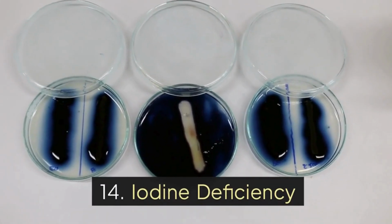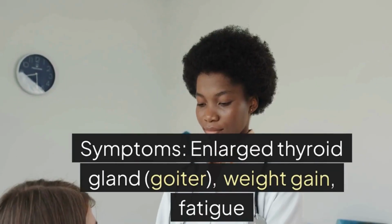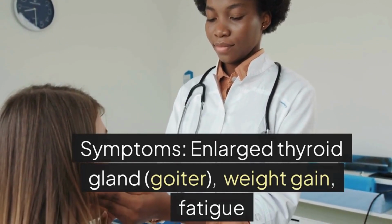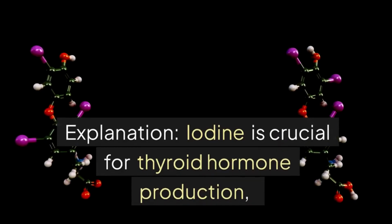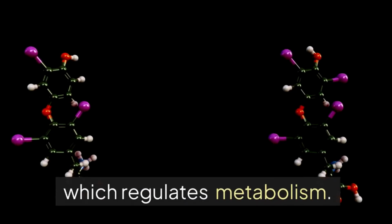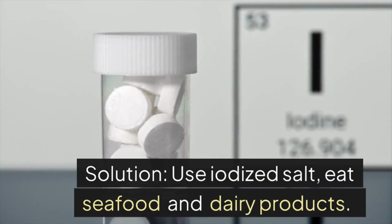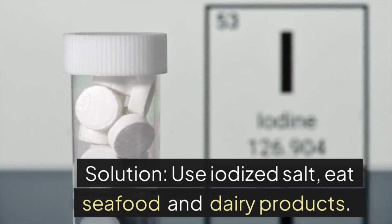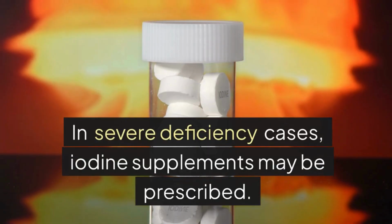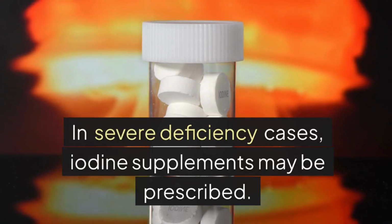14. Iodine deficiency symptoms: enlarged thyroid gland, goiter, weight gain, fatigue. Explanation: iodine is crucial for thyroid hormone production, which regulates metabolism. Solution: use iodized salt, eat seafood and dairy products. In severe deficiency cases, iodine supplements may be prescribed.